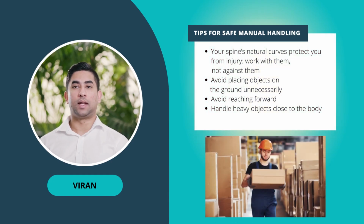Tips for safe manual handling. Let your spine's natural curves protect you from injury. Work with them, not against them. Avoid placing objects on the ground if they have to be picked up later. Avoid reaching out. Never reach forward to pick up any object. When carrying heavy objects, handle them close to the body.